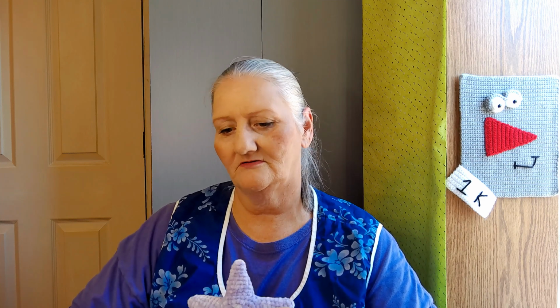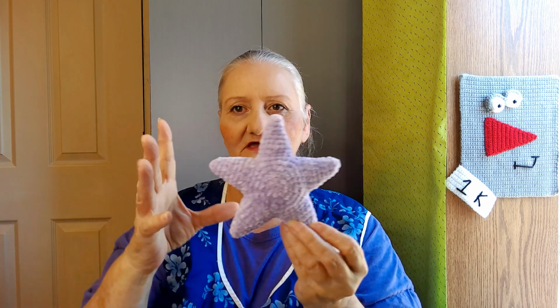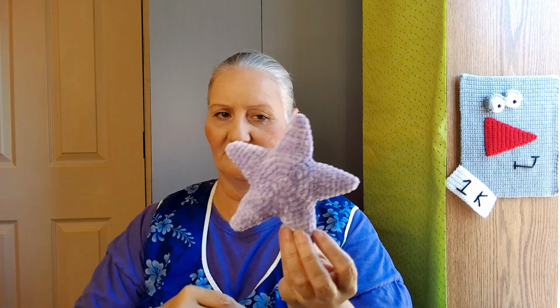And I was like, no, I don't have a star. I don't even know where to begin with a star. And so, of course, I looked up this pattern on YouTube, and hers was probably this big, you know, out here. But this is what I came up with. I did modify it just a little bit, but not by much.